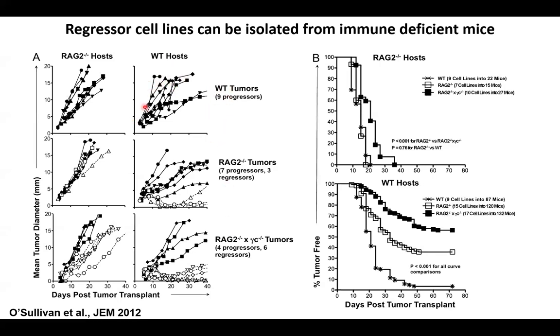And every single cell line from a wild type animal could still grow. They're all progressors. Some of the cell lines from a RAG animal, 3 of them, were regressors here, shown in the open symbols. They are rejected in wild type hosts. They grow fine in RAG hosts. And even more were regressors when we took them out of these RAG gamma chain mice.